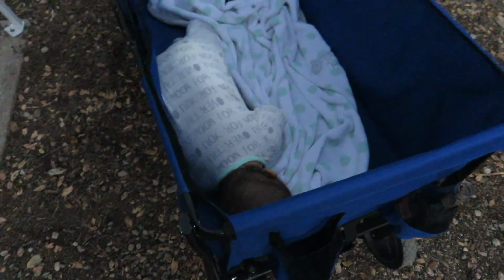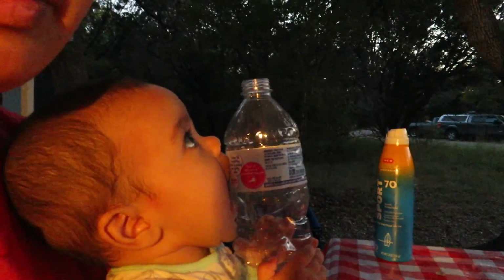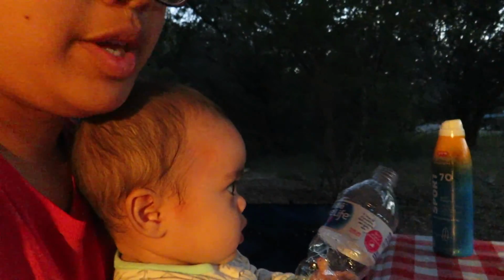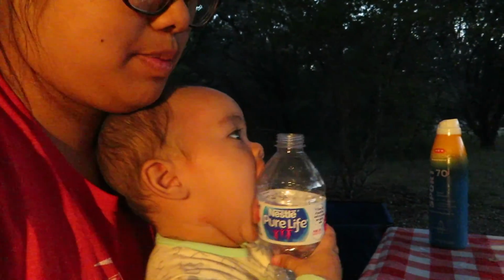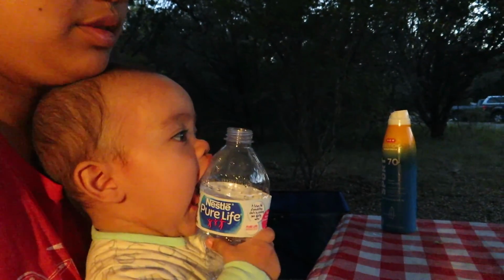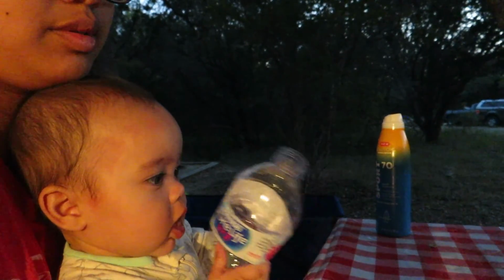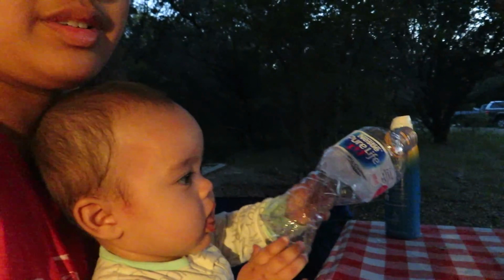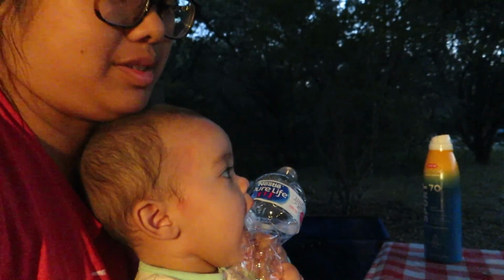She did it. She rolled over. Babe, Madeline, hey. I should probably get you. Yeah. She's rolling over in there. Something we discovered this camping trip is that Madeline really likes to play with plastic water bottles. Having the best time ever.